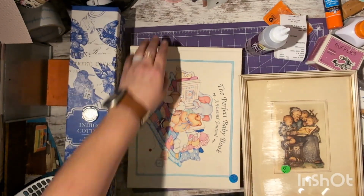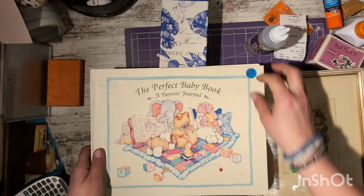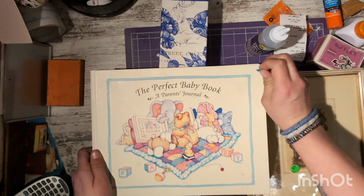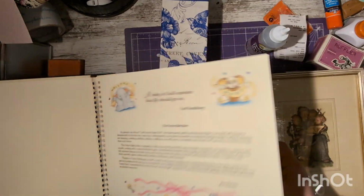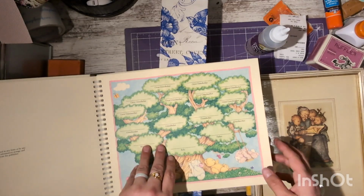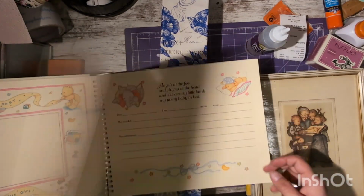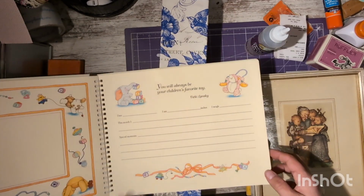I got this because I'm going to see if my niece might need it. A lady just kind of said, hey, you want this? I'm like, sure. She's like, I'll give it to you for $2. I was like, okay. So we'll see if she wants it. If not, I'm not sure. 1998. So it's actually older than she is because she was born in 2004. But it's so cute.